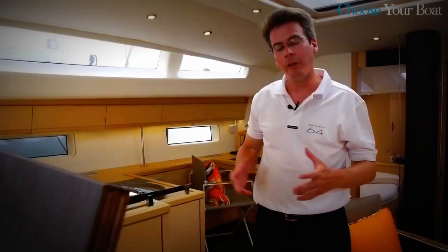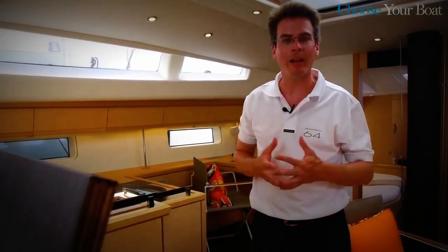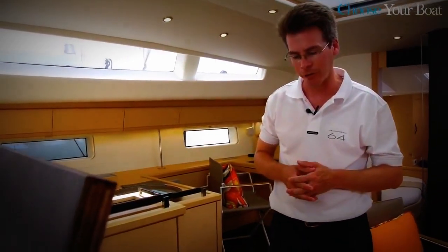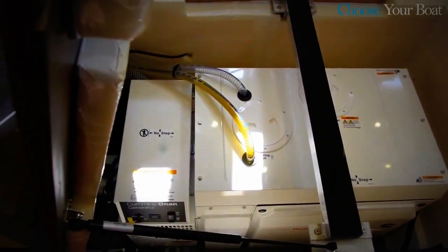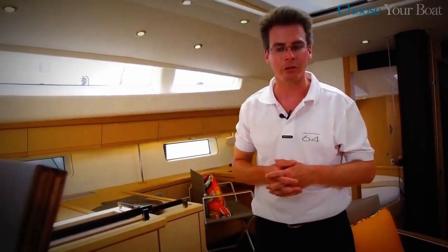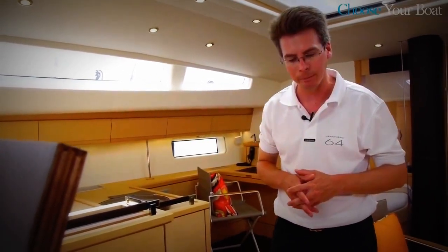One of the key advantages of the raised flooring in the JEANNEAU 64, besides giving you fantastic views of the exterior through the windows, is that we have room underneath the floor to put a lot of the technical systems. So here we have the Onan generator of 17.5 kilowatts, so providing all of the power you need on board to run air conditioning and all of the onboard systems. But under the floor you'll also find the 830 liters of fuel and the 1,000 liters of water. So really all of that right where you want it, low in the boat, center line, under the floor.